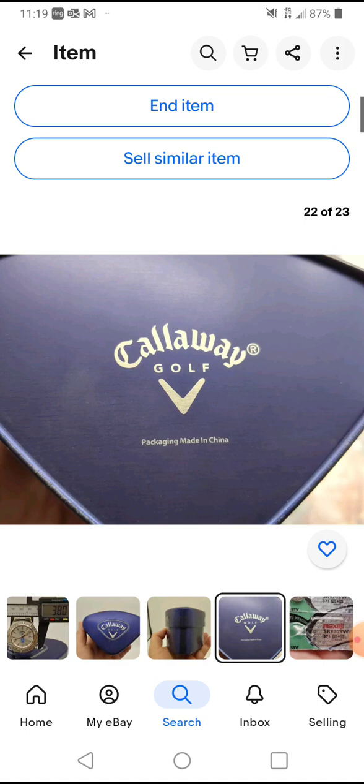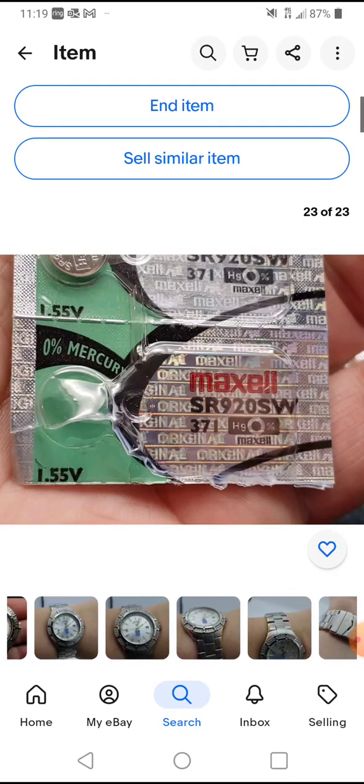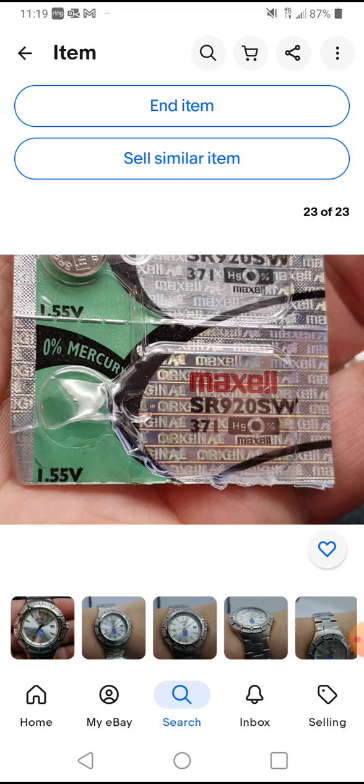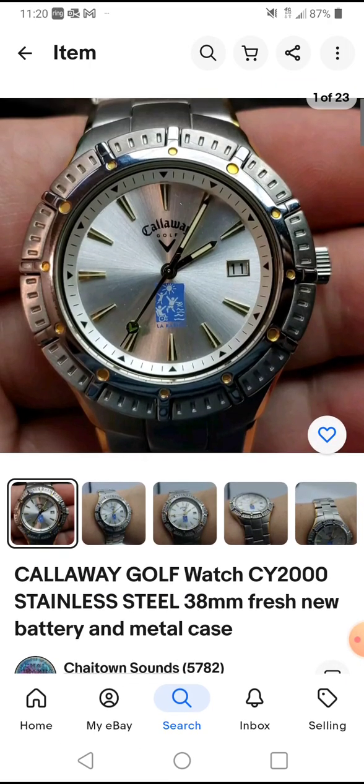Now the box, this outer case is a little beat up, and then here's the battery that I installed. So I'm not the type that's like, oh, here you go, man, buy this watch, I hope it works, or good luck finding somebody to replace the battery. That probably costs $30 nowadays. So I was like, I'll just pick up a battery.